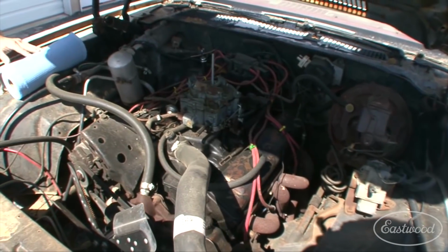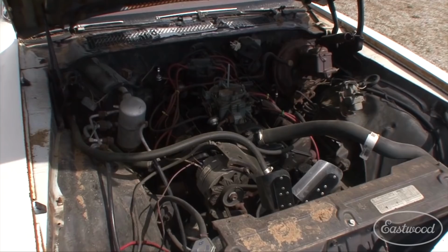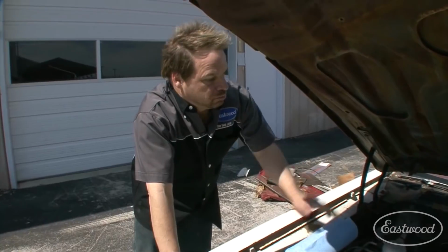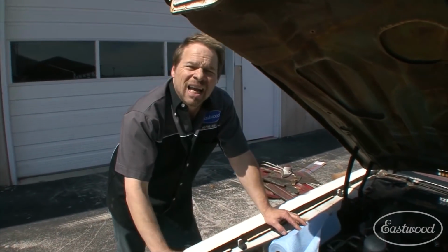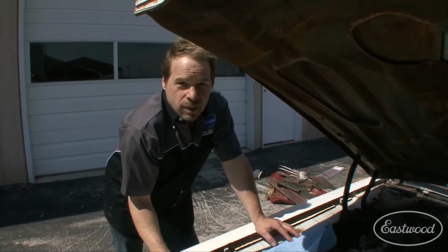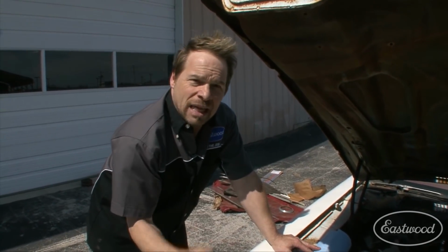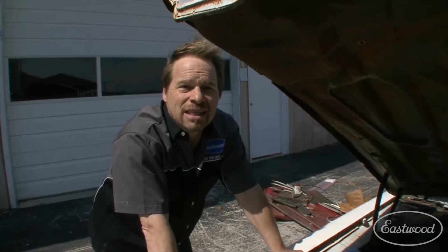A great question to ask is, is it the original engine? And we know that this one probably is, based on the condition, the oil leaks, and the overall just GM-ness of it. This engine was a 350 cubic inch V8 with an automatic transmission behind it, rated at 177 horsepower, that came in and peaked at a blistering 3,600 RPM. Yawn. Not so impressive for an American V8.